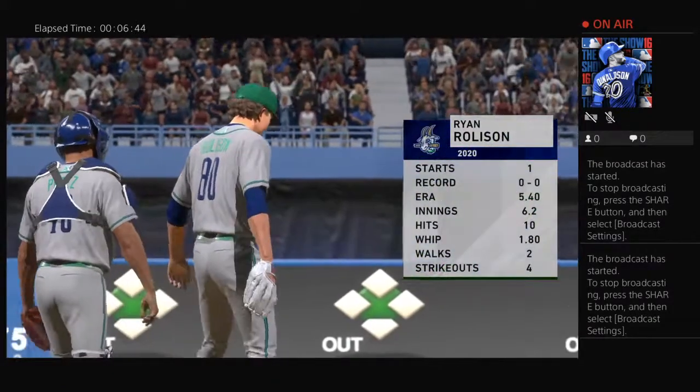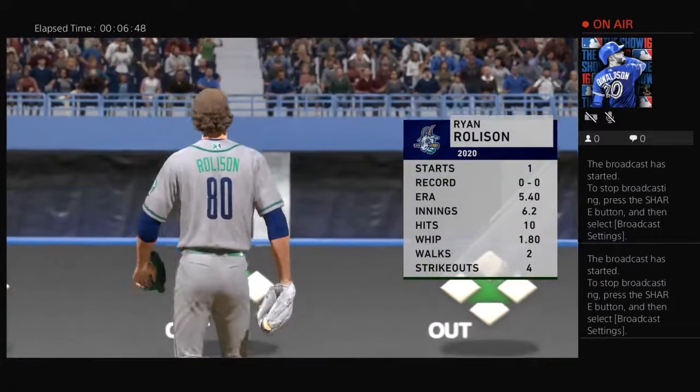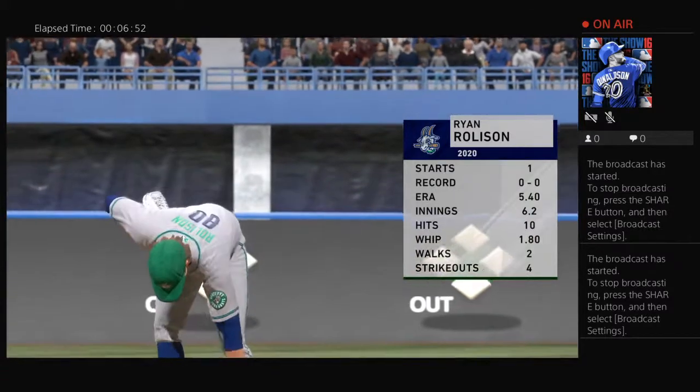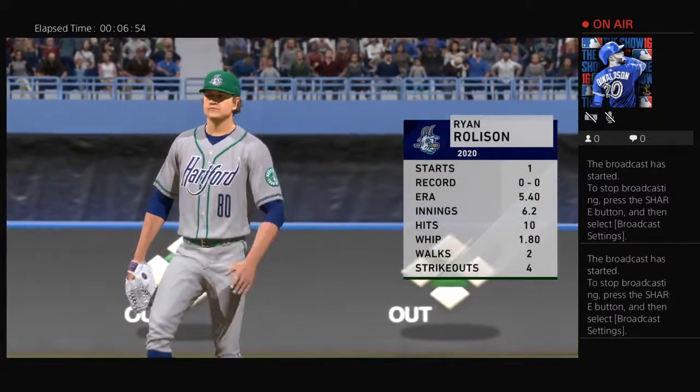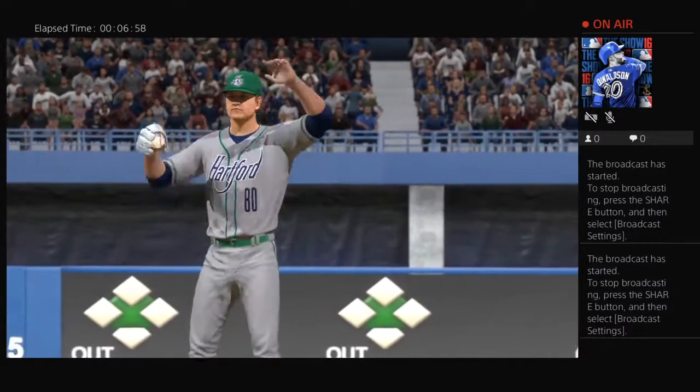Ryan Rollison, a southpaw from Tennessee, is the man on the mound. Dan Plesac, what do you got? Hey, you don't see a lot of guys that have 5 pitches, right? Sometimes it's hard to master even 2 or 3. But if you can master 5 like he has, he'll be in pretty good shape.